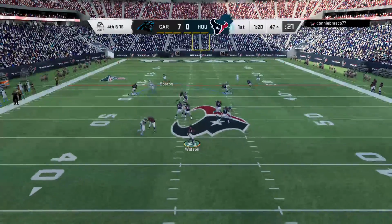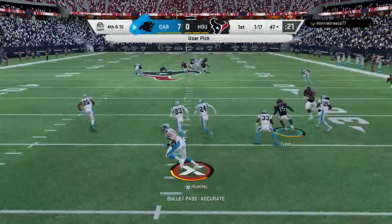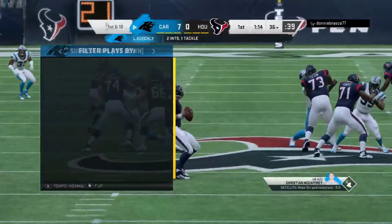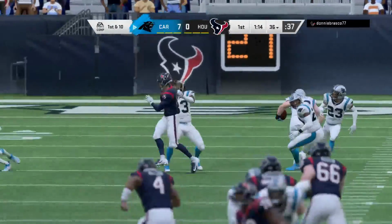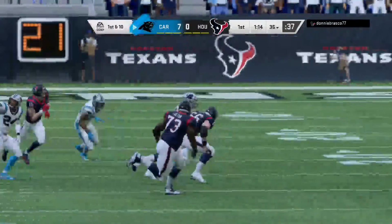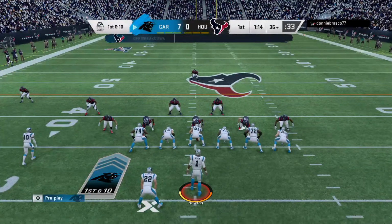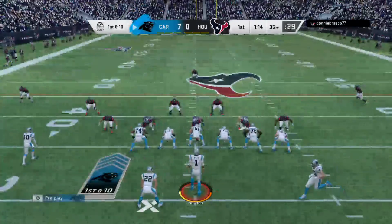They will indeed snap it to Watson. Into a double team, and it's intercepted. It's the Pro Bowler Luke Kuechly that picks it, and he's able to take this one back to the 36-yard line. Well, they didn't exactly show patience there, did they? Just down a score, they come out firing right away and compound things by throwing an interception. They put their defense in a really tough spot. Good starting position for the Panthers as they come up 1st and 10 at their 36-yard line.